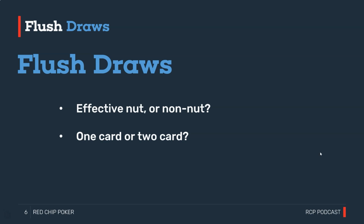At first glance, it might appear that these are roughly the same hand. We basically have 3 hearts, and if we catch runner hearts on the turn and river, we're going to have the ace high heart flush. There's a very big important difference with these 2 hands. When we have the 1-card backdoor flush draw, if we were to catch runner-runner to make our flush, it means there's going to be a 4 to a flush texture on the board. It's going to be fairly obvious that we might have a flush.